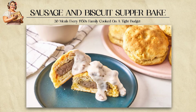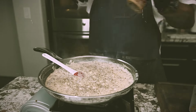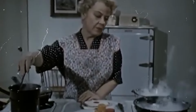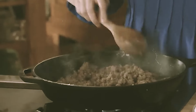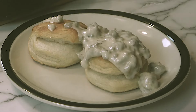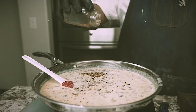Sausage and biscuit supper bake. There was something irresistibly hearty about a 1950s sausage and biscuit supper bake. It was the kind of meal that combined convenience, frugality, and comfort all in one dish. Ground or sliced sausage was browned and layered in a baking dish, sometimes mixed with vegetables, cheese, or a simple gravy, then topped with biscuit dough, either from scratch or a pre-made mix.